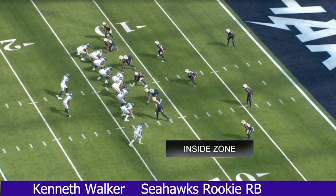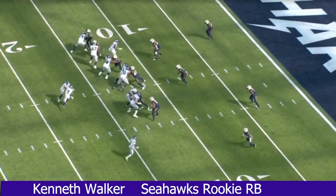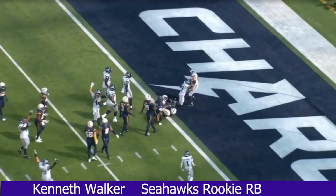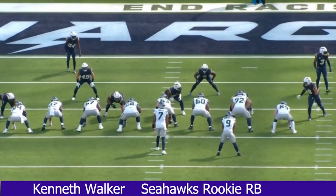And we got the inside zone, which is every play from here on out is going to be some version of inside zone until the last play. This cut right here from the back view reminds me so much of Saquon. It reminds me so much of Saquon.